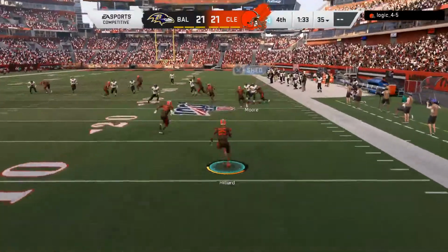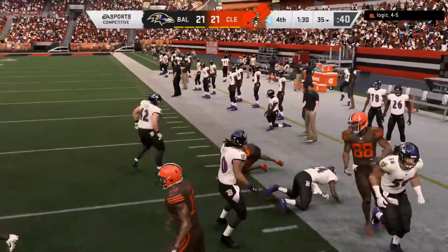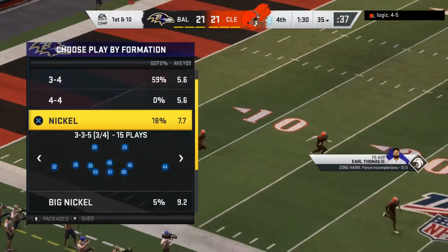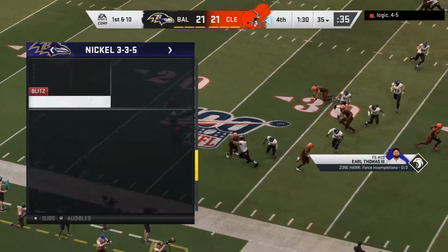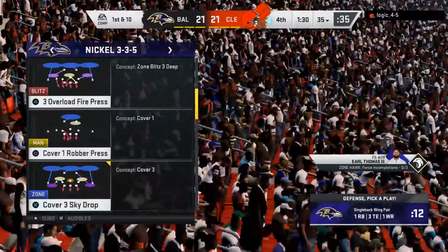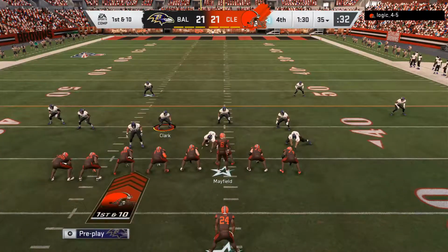This will be taken in at the 1. He'll get this one all the way up to about the 35-yard line. Take over first and 10 at their own 35-yard line. The offense now at the line, ready for their next drive.